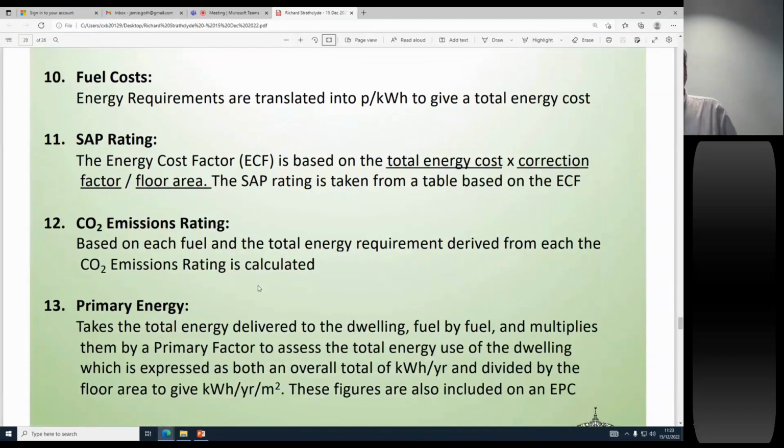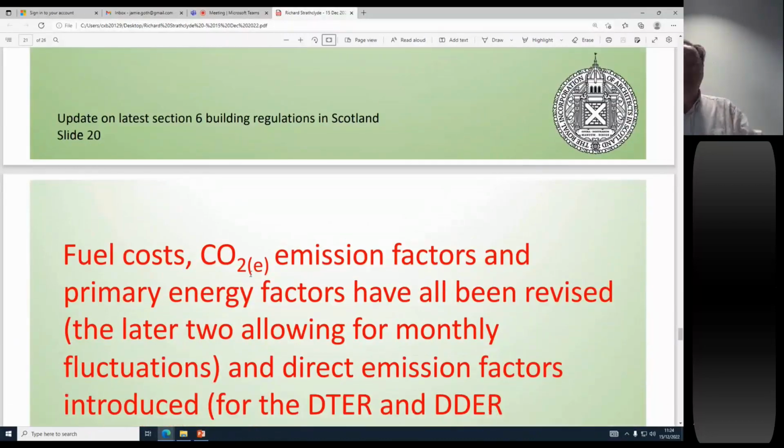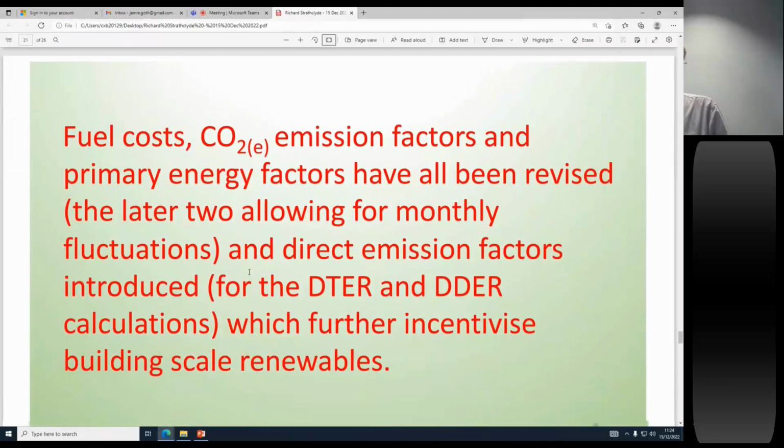The last 4 sections, again, I don't think the algorithms have changed massively, other than, as you'll see on the next slide, the emissions factors, cost factors, and the primary energy factors. But the process, the stages within the calculation remain pretty much the same. Like I say, fuel costs, emission factors, primary energy factors have all been revised, and as has been pointed out, will now take account of monthly fluctuations.